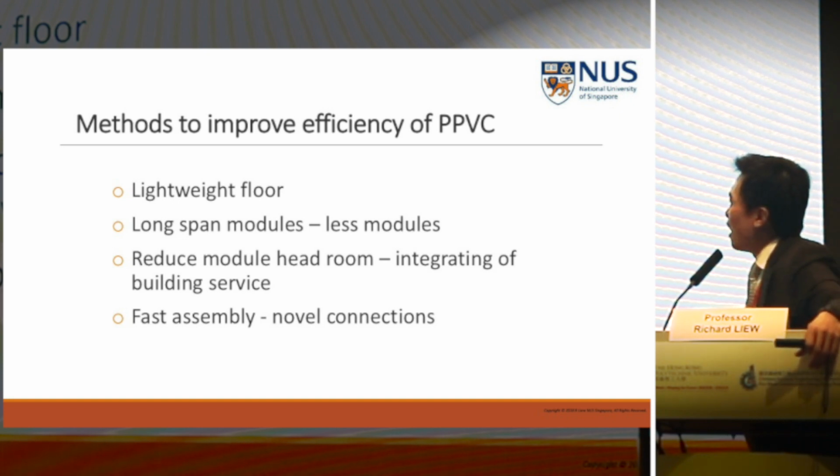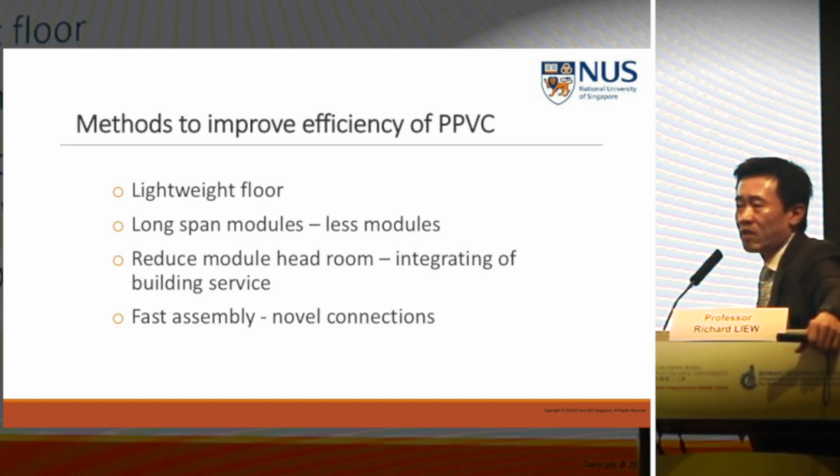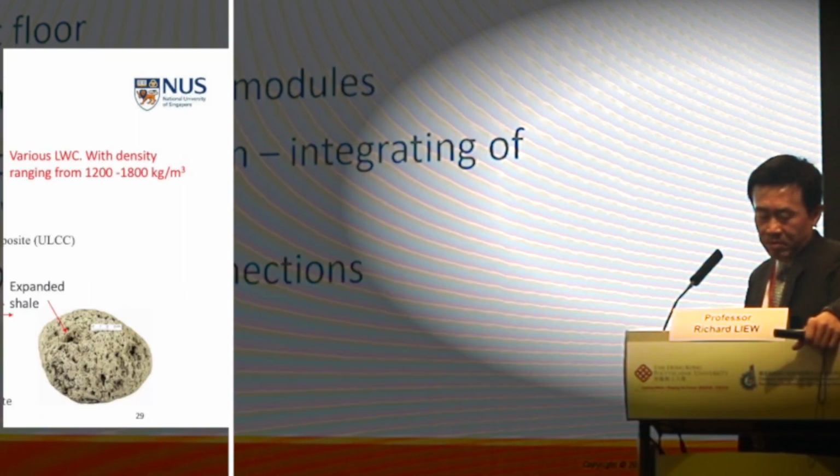And the third point is how do we reduce the headroom so that we can integrate all the building services within the structural zone. Finally is the connection itself. That's where the research comes in to address this problem.